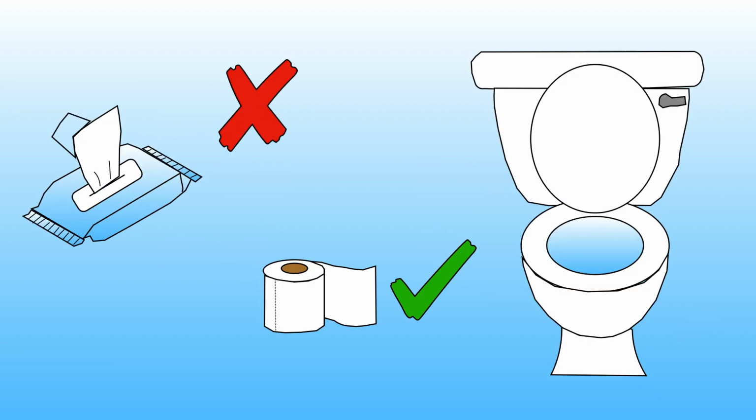Help stop pollution from getting into the sea by thinking about what you flush down the toilet. Did you know what you flush down the toilet often ends up in the sea? Only flush toilet paper and never wet wipes, as these don't break down like toilet paper and can harm animals in the ocean.